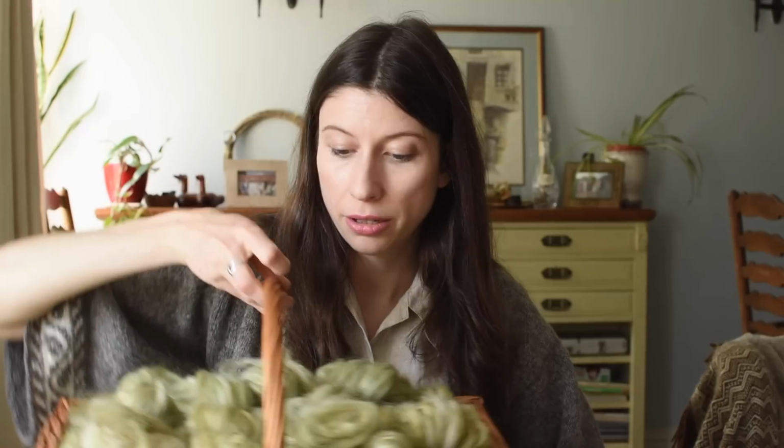So yeah, that fibre, this colour's called Peridot, and this is 300 grams, and I usually dye my fibre in 600 gram batches, so 300 grams of it was left over and added to the shop in my latest fibre update, which, surprisingly, there is actually still some fibre in the shop. So I will show you some of the colours that we've still got available.